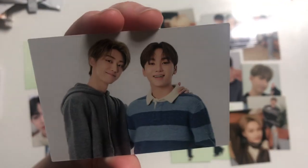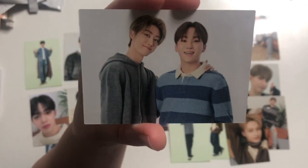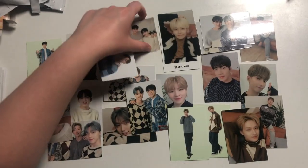Okay. Finally. Okay, it's not a solo Seungkwan card, but it's still a Seungkwan card. Looks so happy. I mean, I would be happy too if I was next to Minghao, but oh, Seungkwan.